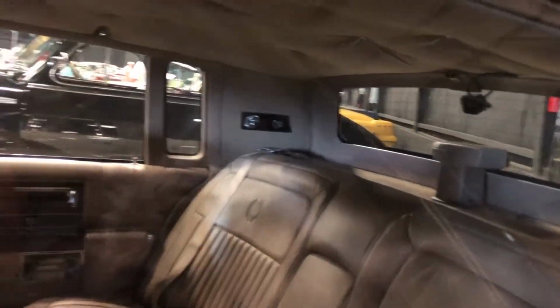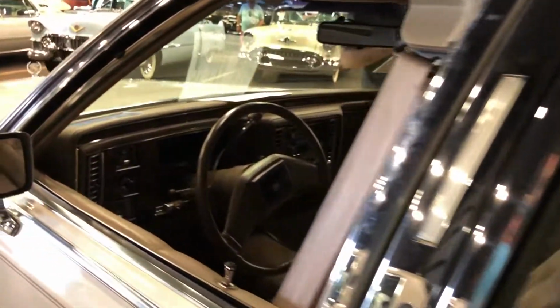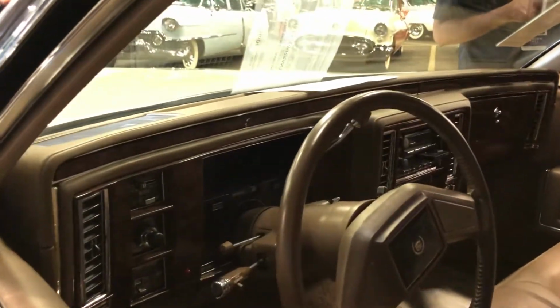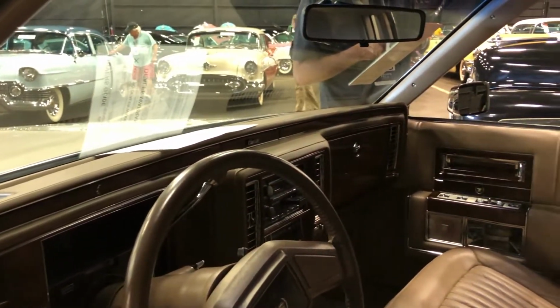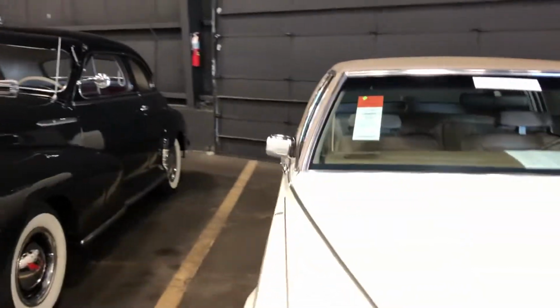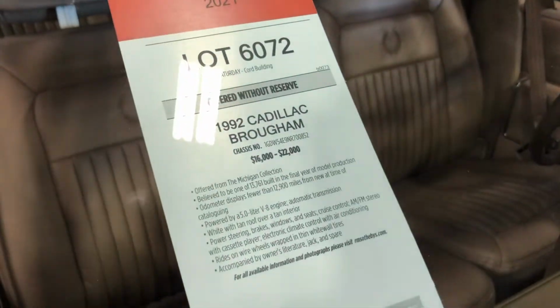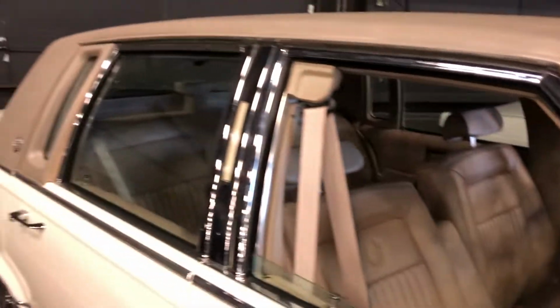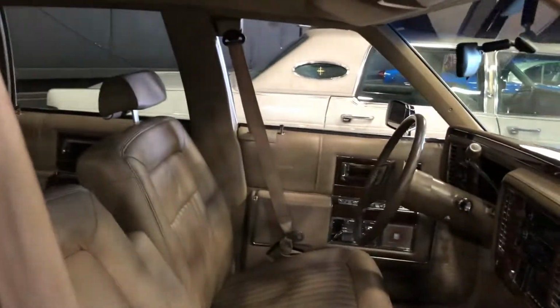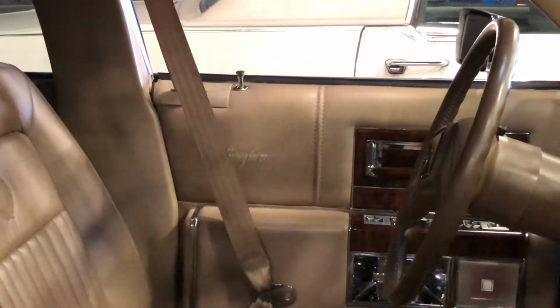This looks like it's in pretty good shape. I like it a lot, actually. Not a bad looking color. Yeah, very nice looking. We'll take a quick look at the sticker just to see what it looks like. And 92, that's it. So that's one way to tell that it's 92 is the front headlights, which is cool. It's nice, it says Brougham on the door there.